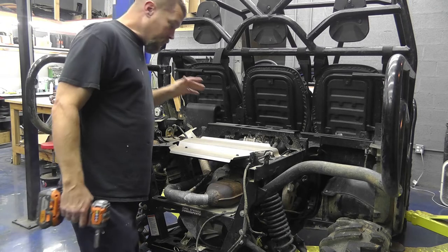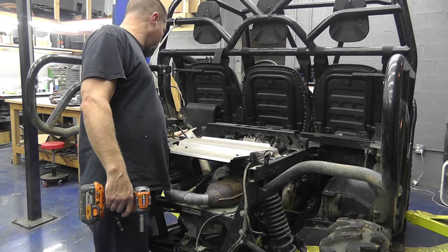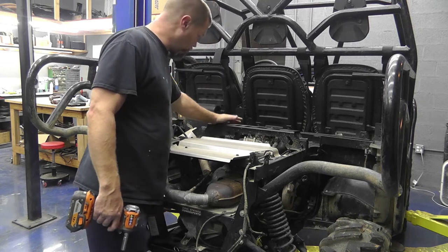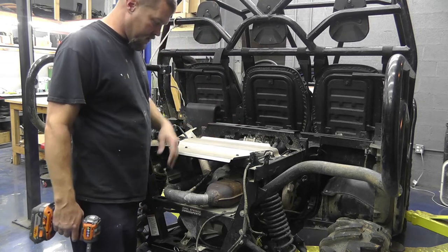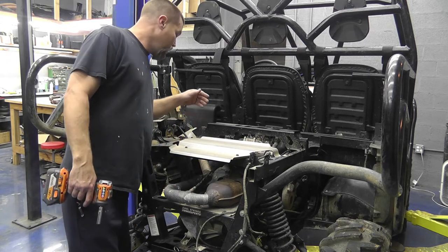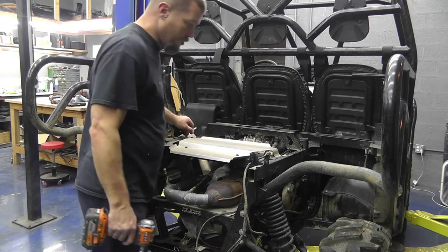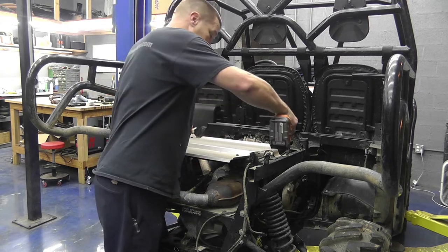All right, so we got the bed all off now. I've got to remove this bent up heat shield right here, because we've got to straighten that. I'm going to take this little cross member off. I've got to get the exhaust off this thing to get easier access to get all this crap off of it. Then we've got to get the clutch cover and stuff off down there so I can try to see what in the world is going on there. So let's get cracking getting this stuff off.